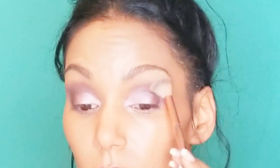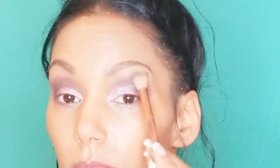And the lightest shade in the palette, which is the one all the way to the left, is the one we are going to apply in the inner corner of our eyes, just to give it that little extra oomph. And you also want to apply that lighter shade all the way up to the brow bone.